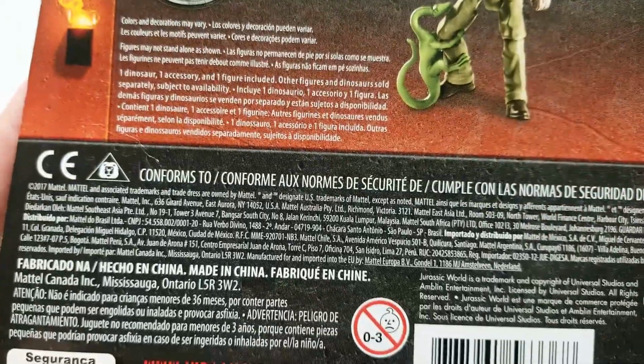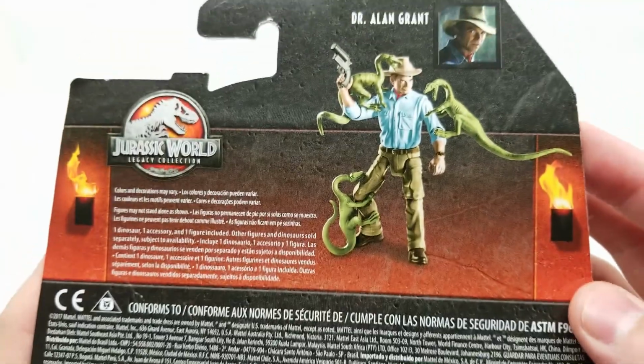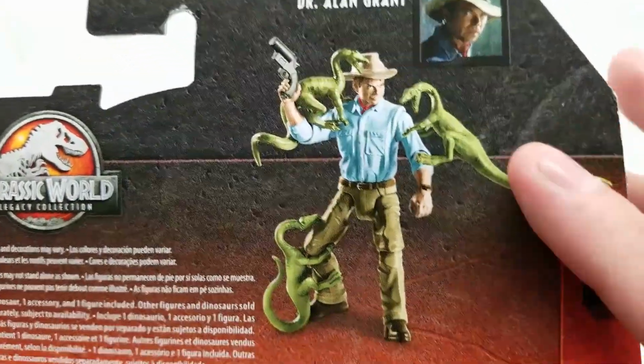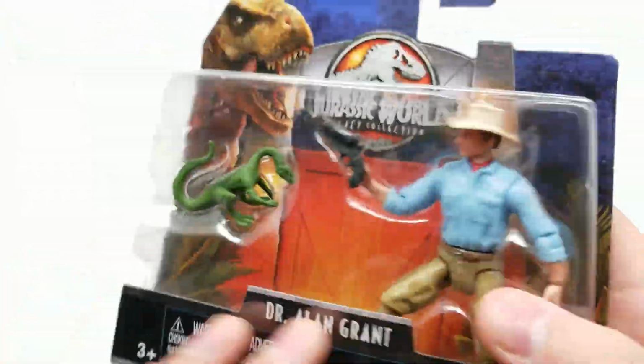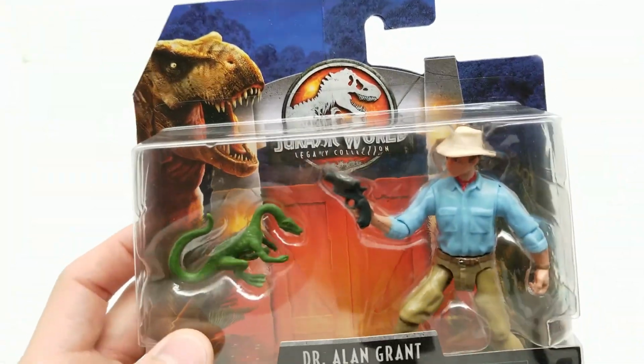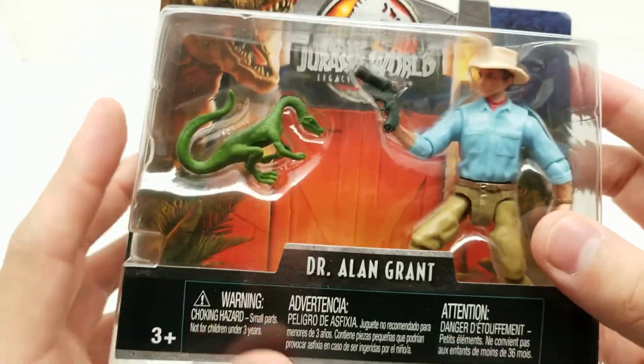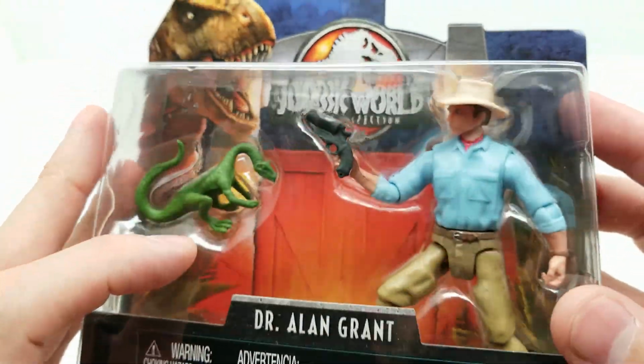It has no write-up about the characters on the back. That's alright. JurassicWorld.com. These are from Mattel, and it shows 3 here, even though it only comes with 1. But I'm guessing we're gonna have all 3 because we have 1 in each of these packages. So let's go ahead and just dive right on in, because like I said, there's no write-up on here. And let's just take a look.